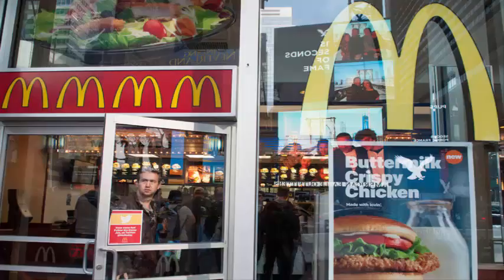Other changes, like getting artificial preservatives out of Chicken McNuggets, were easier. All the company had to do was take the preservative out of the oil it cooked them in. That change has been made. The changes to the buns will happen this month.